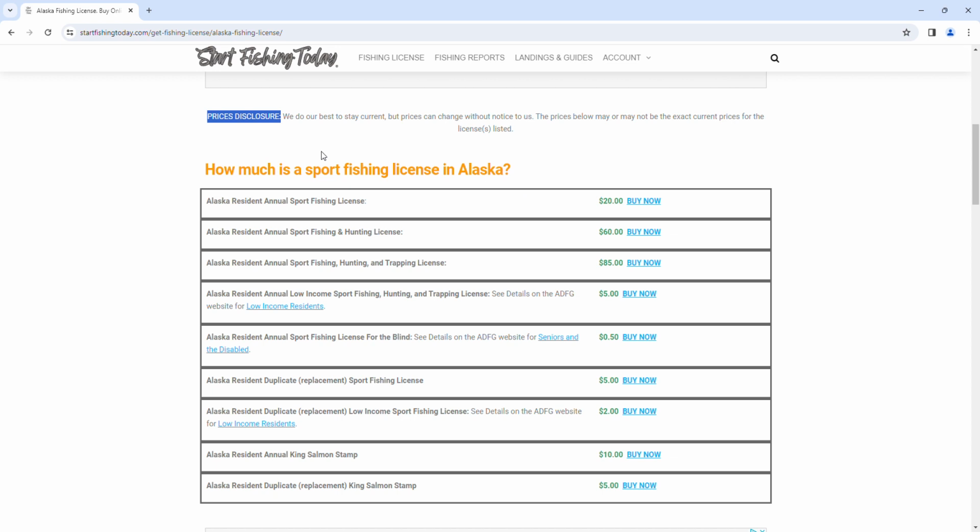Now with Start Fishing Today, we're an aggregator of information. So we've gone to all the different states, in this particular case Alaska. So we went to the Alaska website and gathered all the different fishing licenses, all the different prices, all the different details or information regarding any specific license, and we aggregated them, collected them, and organized them and put them into one page on our website, which is a much better user experience than what you will generally find on the state-run website.